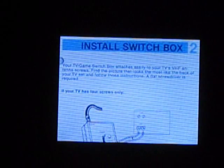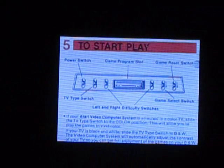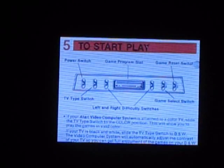So it replicates every page in the instruction book, all on your DS right here. Which is good for those of us who have a 2600, but don't have the instruction book with it. So if we're really having trouble hooking it up, we just pull out this game and we know what to do. It even shows you how to insert a game cartridge, so that's very nice of them. It shows off what the different switches do and stuff like that, but you guys get the point.